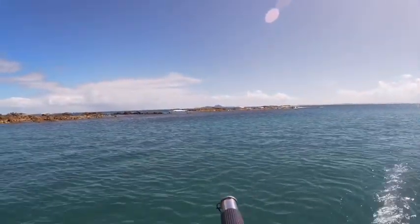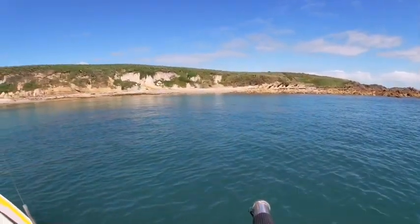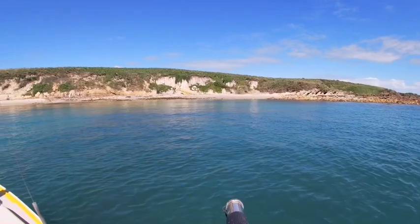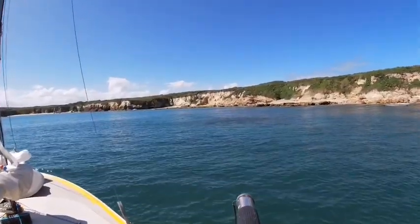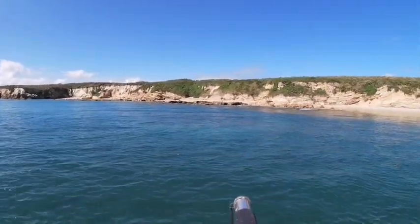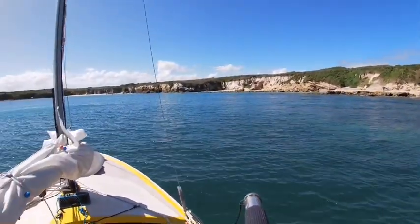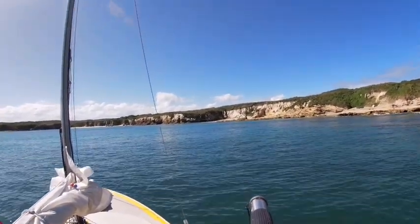This poor Stephen's way back there. This is Coal Shaft Bay, which is really nice and protected at the moment. Bit of a little reef system in the middle here. And there's a couple of caves over on this middle section.